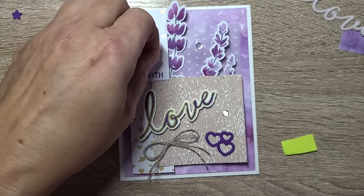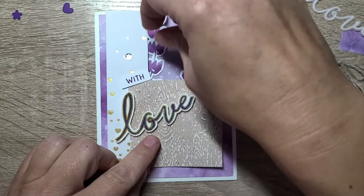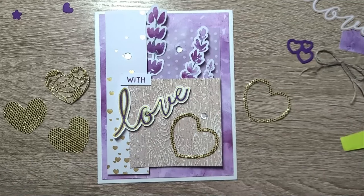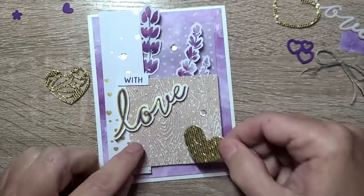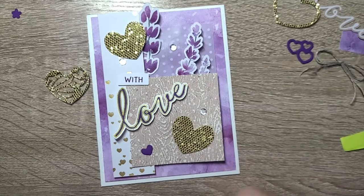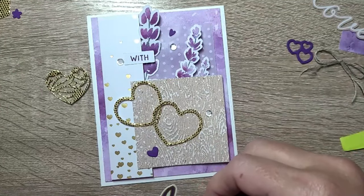These are just nice. So there's an idea. But now I want to go for gold. So I just had these pieces here. I'm going to leave the width. And purple hearts, but I think you get the idea. Okay, then there you go.